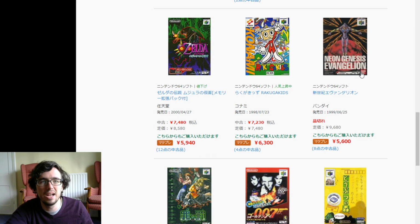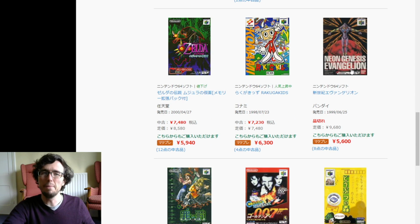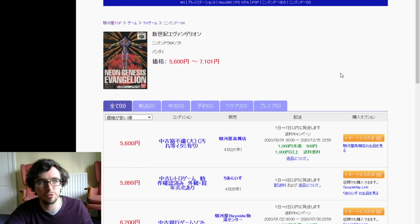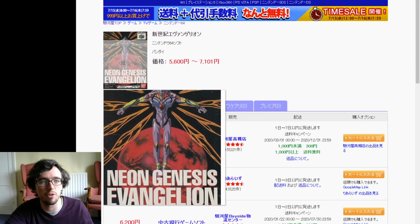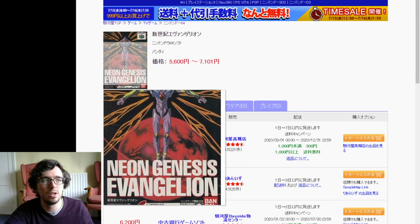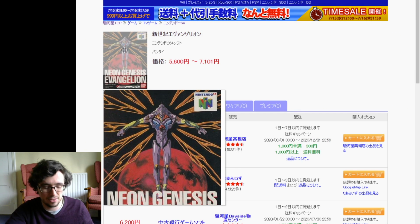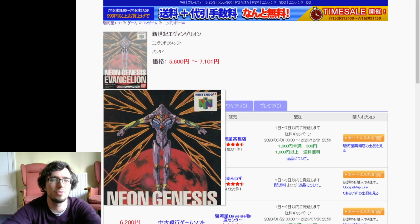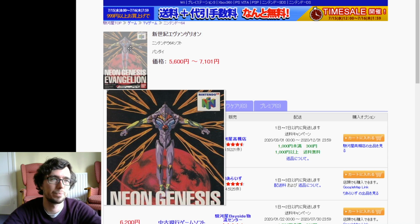Here we've got Neon Genesis Evangelion. I'm pretty sure this is an N64 exclusive. There are a bunch of Evangelion games for other systems, but I believe this is the only version that came out for the N64 only, as opposed to other games which came out for other systems. Is what I was trying to say.